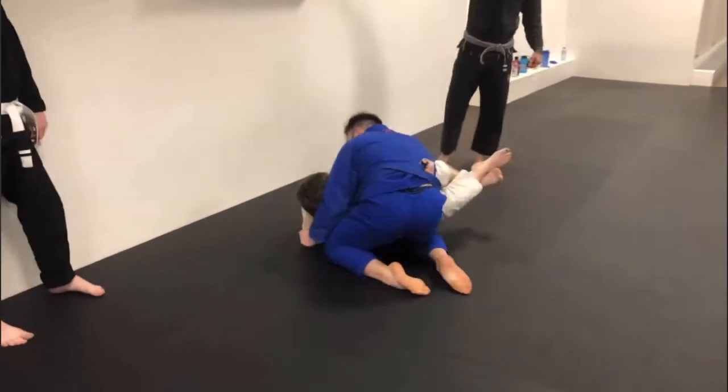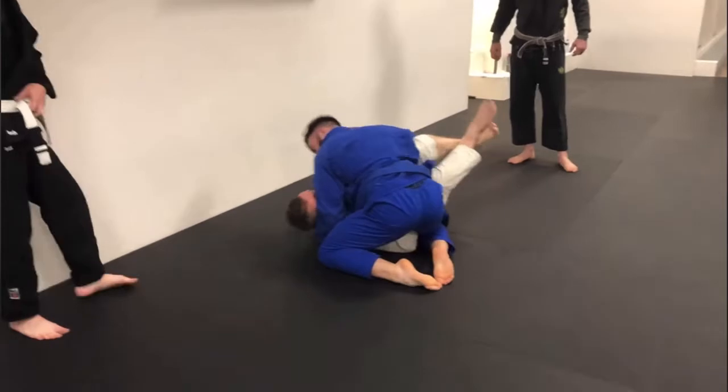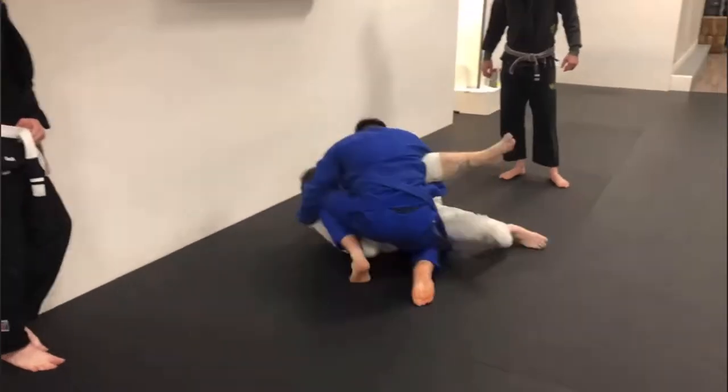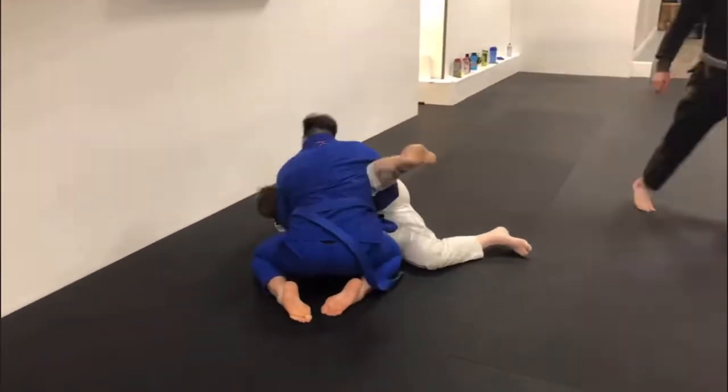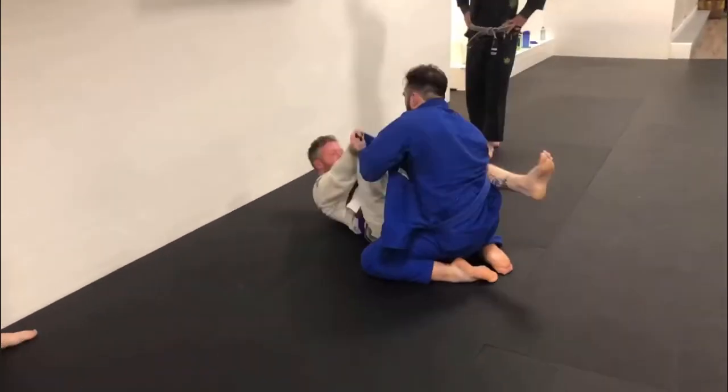But you have gravity on your side. You can use your weight when you're on top. You can look to slow him down. You don't have to engage in all his sweeps and submission attempts. You can really make things difficult for the guy. That's why I always say, if you're on top, stay on top or look to get on top. It's going to make your life a lot easier.